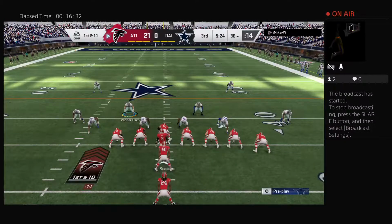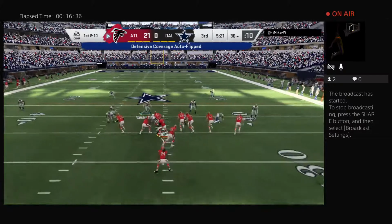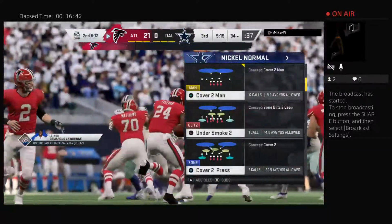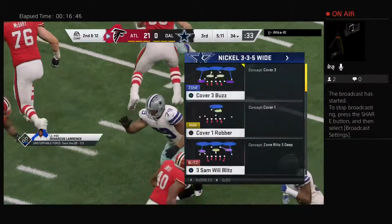So from the 36 now, 1st and 10. Watch the slant. Watch the slant. Here's Freeman. And he will lose yardage back to the 34-yard line. That sends him 2 yards in the wrong direction and leads to 2nd down.